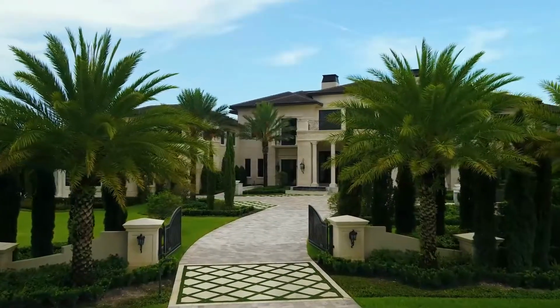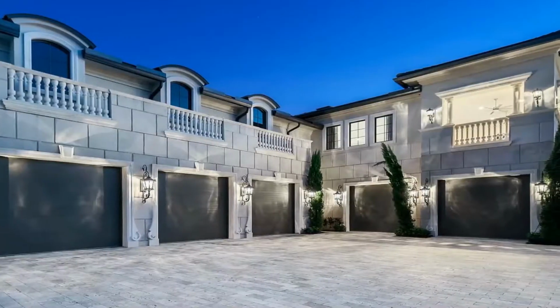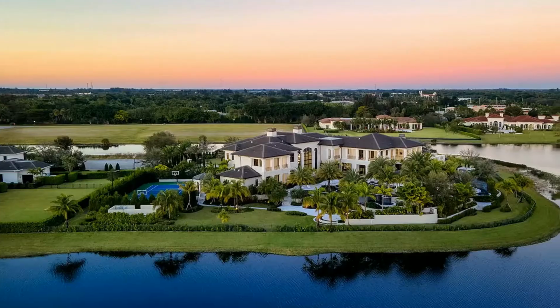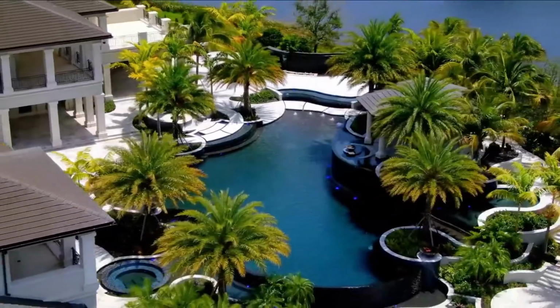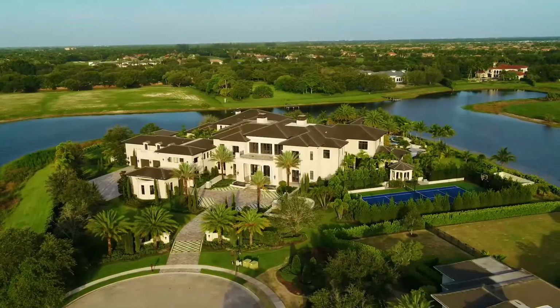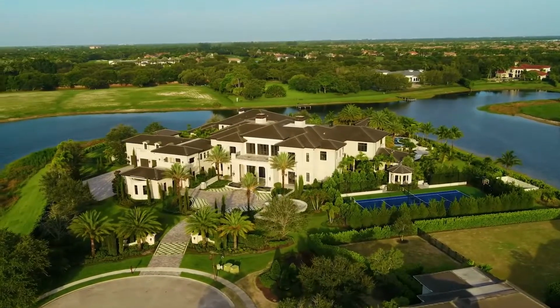The front gates are beautiful, and the garage is equally enormous. The real main draw of this property, outside of the main house though, is the pool. It has to be, considering there's no real beach access at this property.